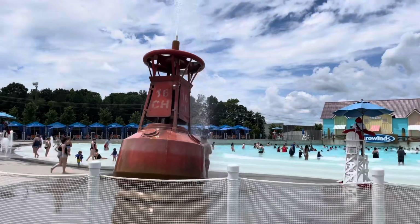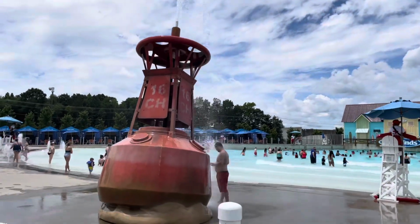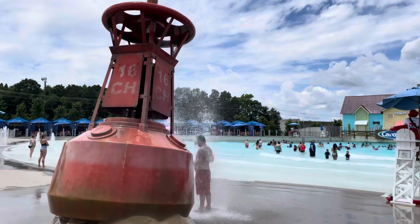Isn't this a welcome sight when you know the wave pool is open and the people are in it? Did you know there's a water park right here in the Charlotte area? It is at Carowinds, and it's included with your admission. Carowinds Carolina Harbor Waterpark is now open for the 2022 season. Yay! Let's get ready to get wet and go on this adventure that rocks.